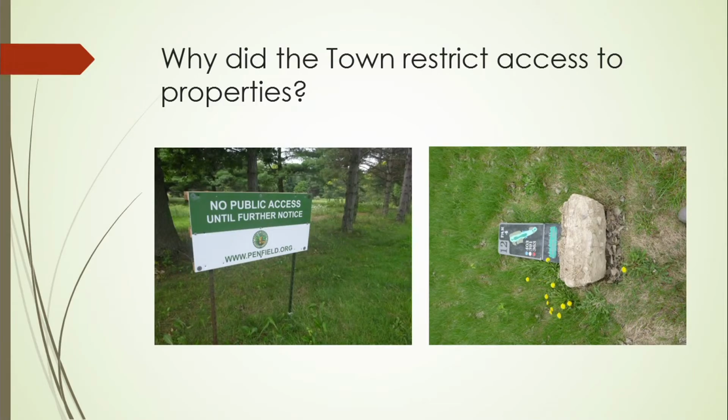Why did the town restrict access to the properties for a period of time? It's kind of obvious. A couple things happened. Number one, safety is the number one issue. And we're going to show you some things in a minute as to why. The second thing was there was some vandalism occurring on the property from the time that it closed down to the time that we actually purchased it. Some of those are missing. And we found a couple, and then we've got them for posterity, but some of them were taken. Some of them were actually placed in adjacent yards next to the golf course.